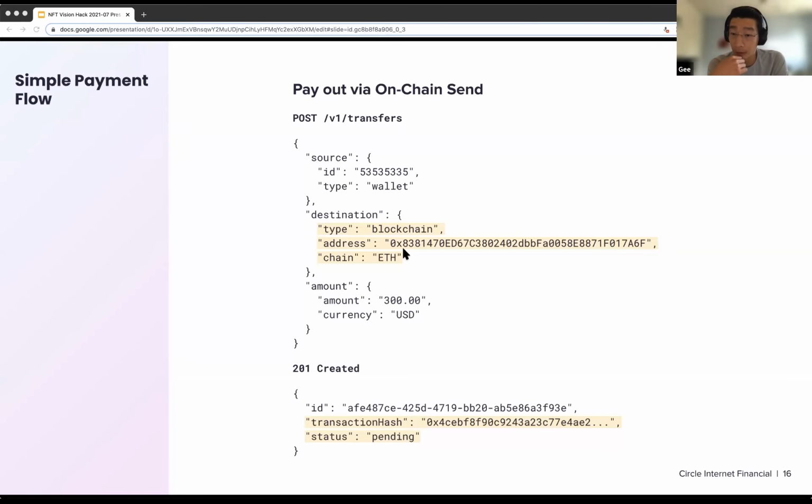So alluding to a previous comment, it could be a Solana address, it could be a Stellar address, it could be a Tron address. So with address and chain, I know Stellar has an additional field like an address tag or a memo. And for that one, you add that here as well. This will initiate an on-chain transaction for 300 USD, which will not settle, but it'll send 300 USDC on chain. We give you the transaction hash. We wait a fixed number of confirmations, and it depends on the chain. And that status will move to complete when the number of blockchain confirmations has been reached.